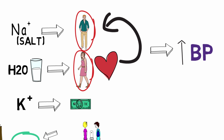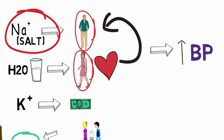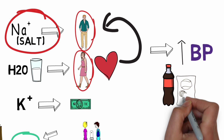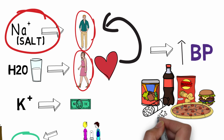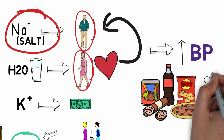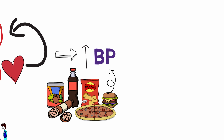So, let's move on. Sodium is table salt that you consume every day, and it can be found in many foods, especially your processed food. It's not very healthy for you because water follows it and increases your blood pressure. Alright, now let's dive into our story.